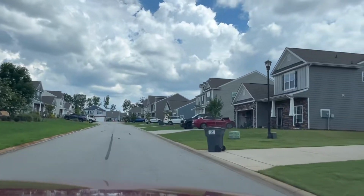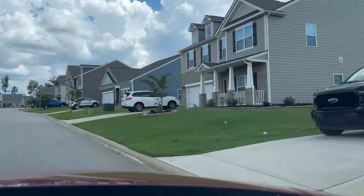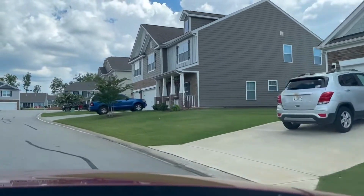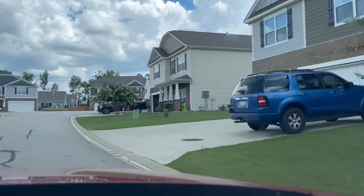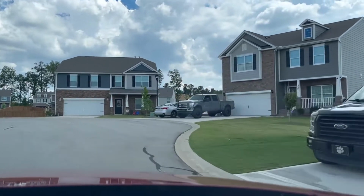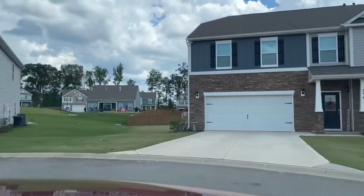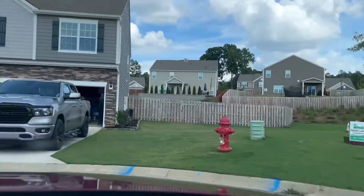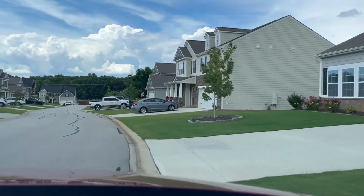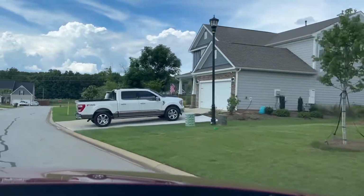As we're driving up in a couple of minutes, you will see the pool and the clubhouse and the playground. Just to give you an idea of the neighborhood, there are different style homes here. You have some brick, you have some vinyl, you have some single story, you have two story homes. We even have some homes in this neighborhood that have three car garages, which I know a lot of people love, but they're a little harder to find. So if you are looking for a neighborhood that has a lot of amenities and you need a three car garage, this may be a neighborhood that you would like to check out.